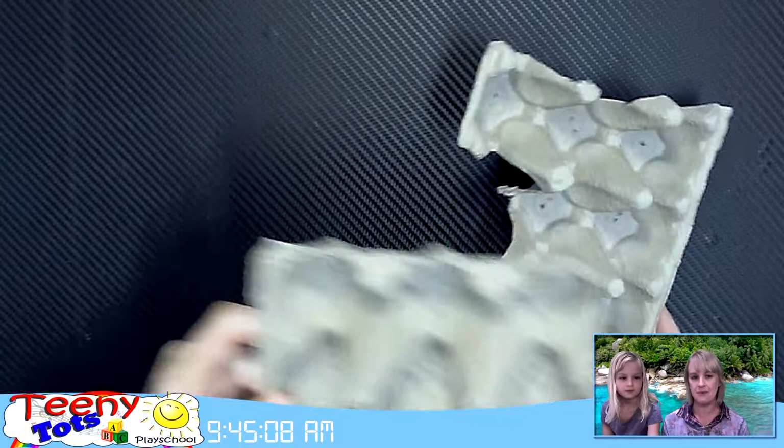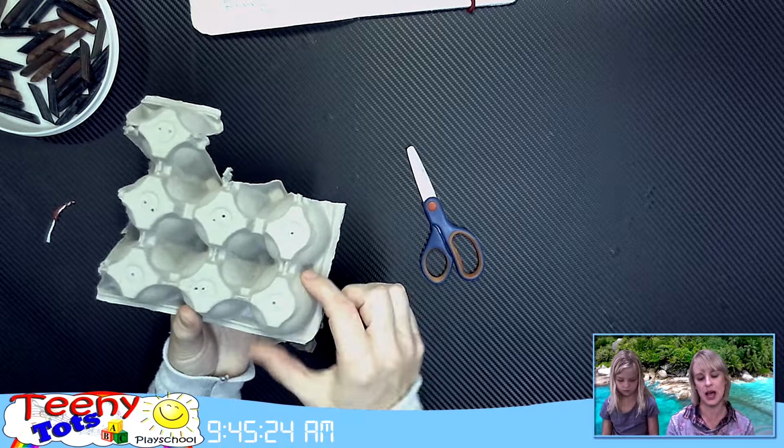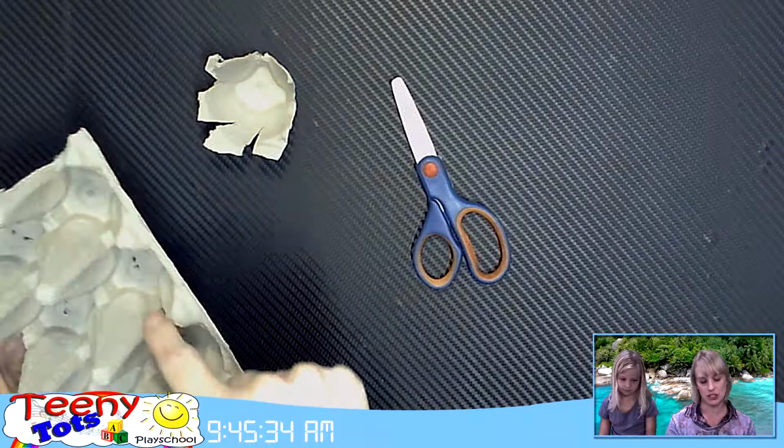I've got two pieces here just because Shiloh's going to help me today. Do you have your egg box? I'll show you what you're going to do. We're going to cut out these pieces over here to make a flower. So you're going to cut out these pieces and keep the petals.